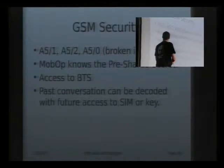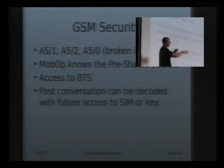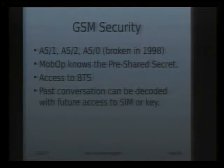GSM security, A5/2, it's a weaker algorithm. Some historical background. Initially, the countries were undecided if they should use strong encryption or weak encryption. France didn't want to have any encryption. Germany wanted to have strong encryption because they were bordering the Soviet Union. And they decided, so we give some countries A5/1, the strong encryption, and for all people who don't want it, we give them a weaker encryption. It's A5/2 or A5/nothing.